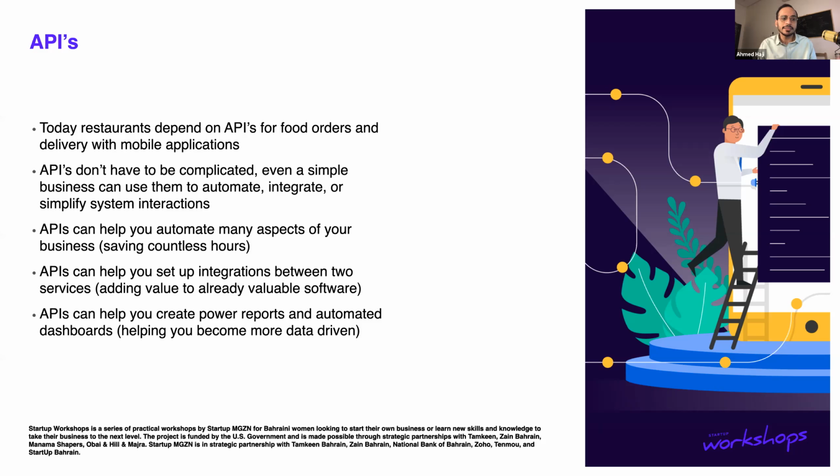And in addition to that, APIs can also help you create reports. So as I told you in the data analytics part, you are going to have multiple sources of data: social media, your CRM, your ERP, your sales machine, your own website, and every other source that you have. So through APIs, you can gather all of this data and put it in one single place, and do whatever you want, like building models and doing analysis on them.